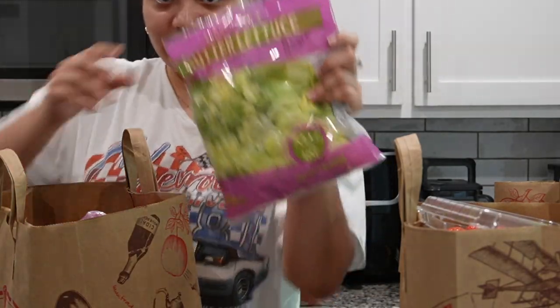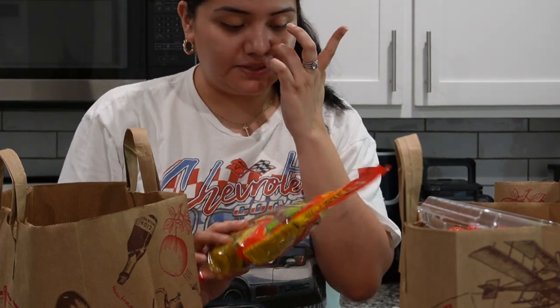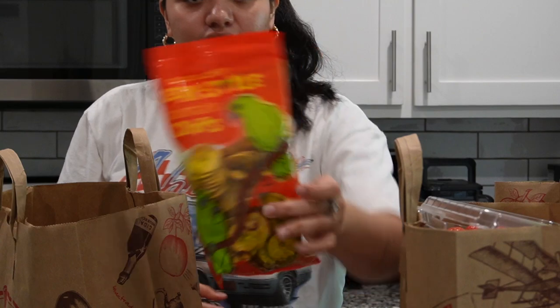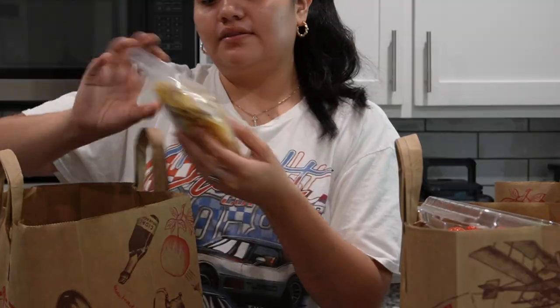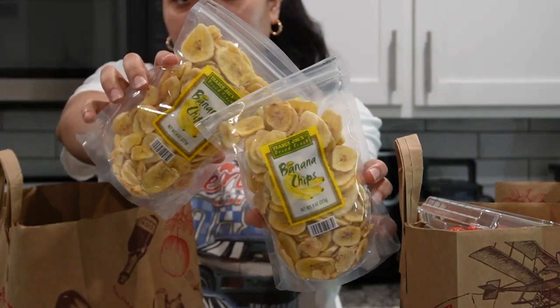Now, we have our second bag, some butter lettuce. I've actually seen these, but never tried them. I actually like plantain banana chips, but these are the jerk style, so they have some seasoning in them. My roommate grabbed some banana chips, so these are sweeter than the plantain chips.